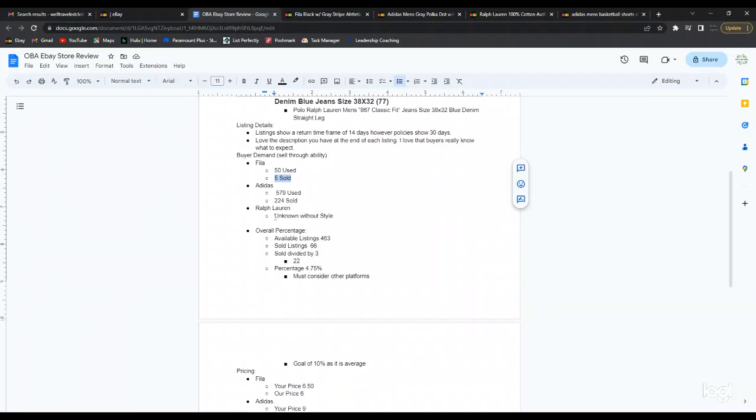Again, the Ralph Lauren or Polo Ralph Lauren jeans, I could not evaluate buyer demand on those, just because I don't know the style. I know I comped some recently and I would have been able to pick them up, except our Goodwill currently wanted way more than what we were going to be able to purchase them for, because we can only flip those typically for like $30 to $35, based on the ones I was looking at. And they wanted almost $10 for them. So for us, it wouldn't have been a good enough variance for us to be willing to pick those up.